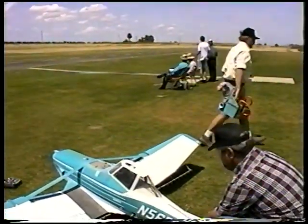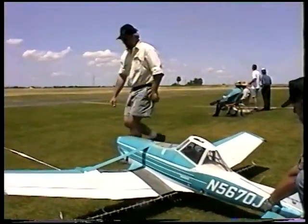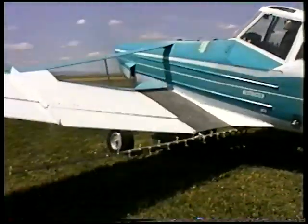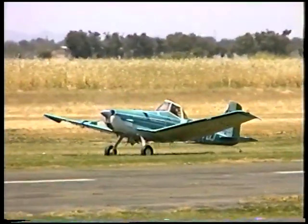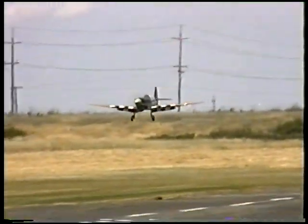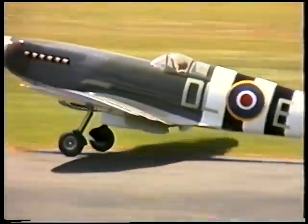Okay, we got Randy Hansen, fresh from Top Gun in Florida. Came in second place. He's going up for his second flight of the day. So this is Randy's second flight of the day. I missed the first one. Jeremy Firstman coming in for his landing. And he is down.